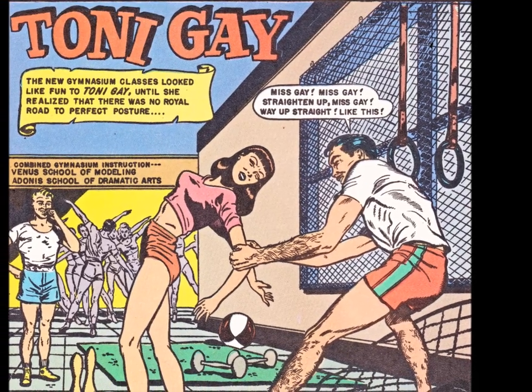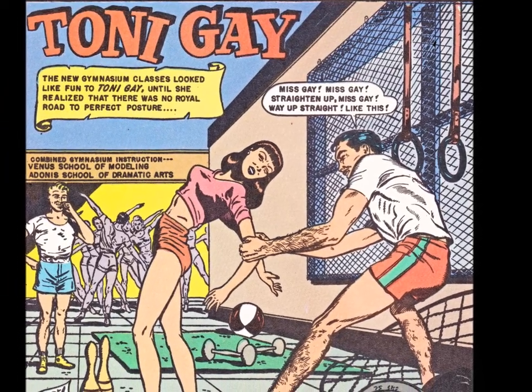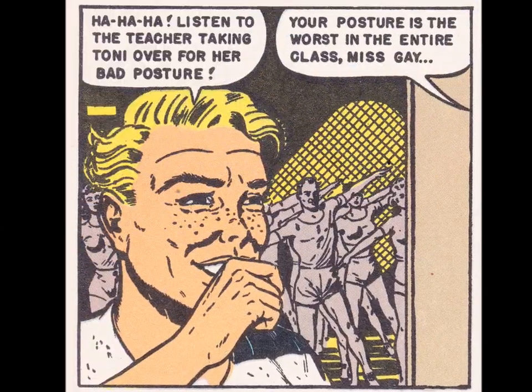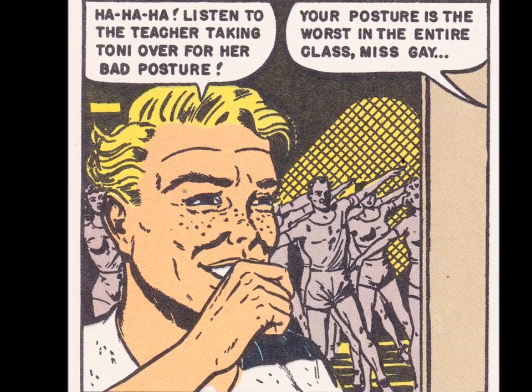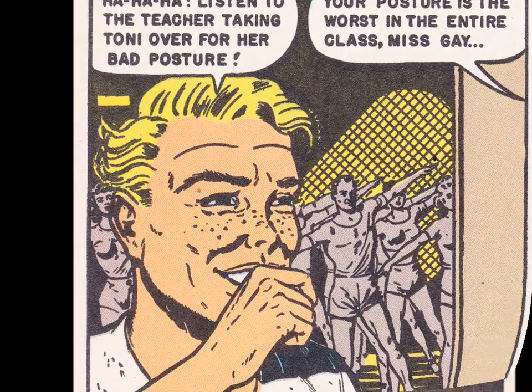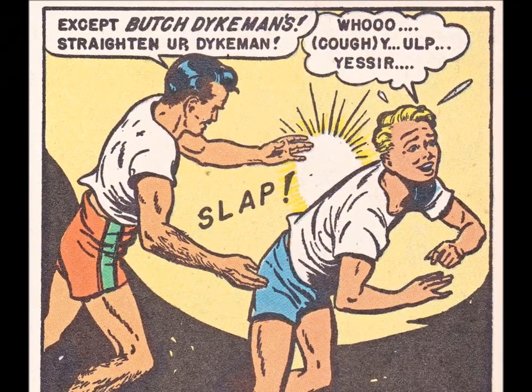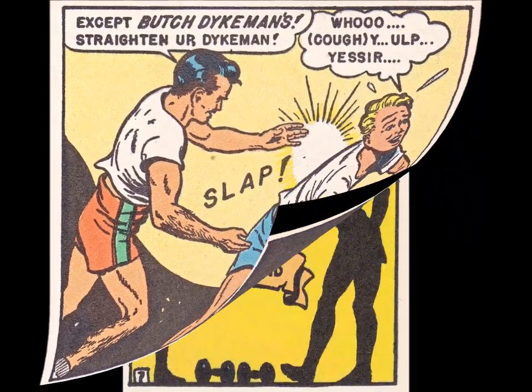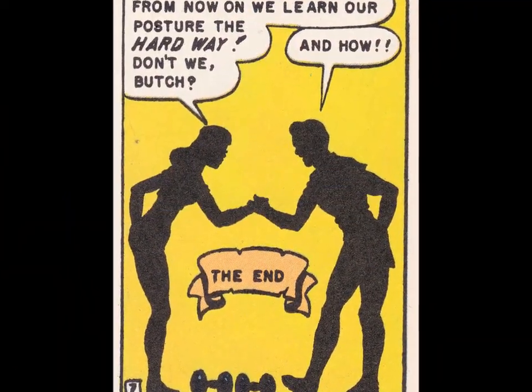The new gymnasium classes looked like fun to Tony Gay until she realized that there was no royal road to perfect posture. Check out Butch Dykeman here, yucking it up. Well, at least until the gym coach catches him. I don't think he'll be laughing for a while. In fact, I think he'll be sitting with a cushion.